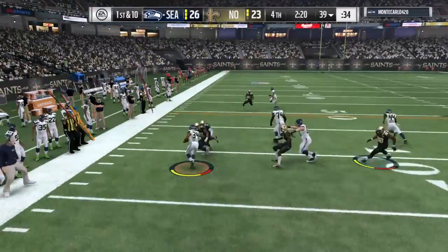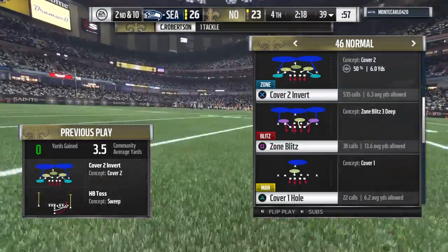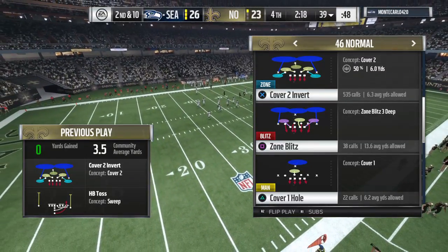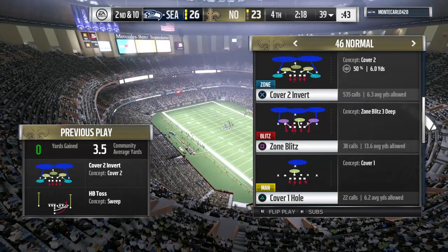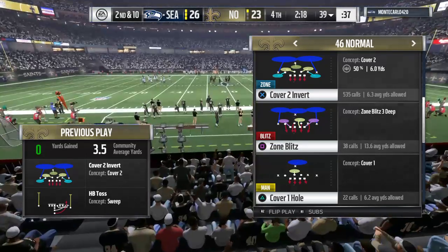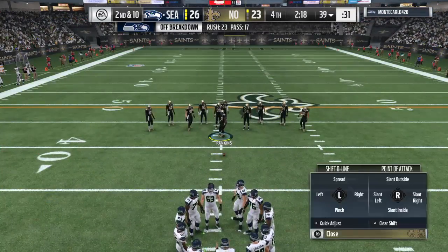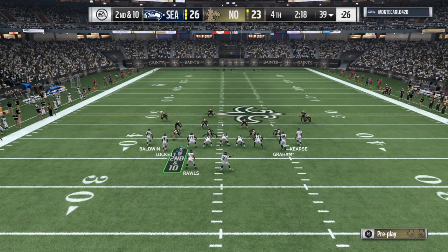Now Rawls looking outside. And for one of the few times here today, this run's not going to go anywhere. And the Saints signal for another timeout. That's going to be their 2nd. They'll be left with 1 more plus the 2-minute warning. And we'll be back. And the defense in desperate need of a stop. They have to get off the field and get the ball back to their offense if they want a chance.